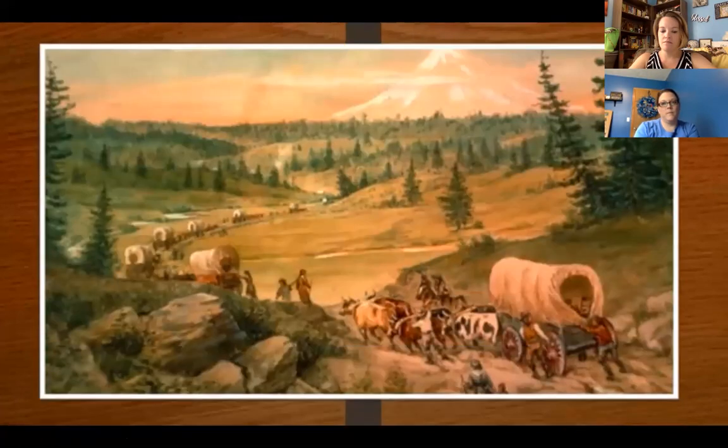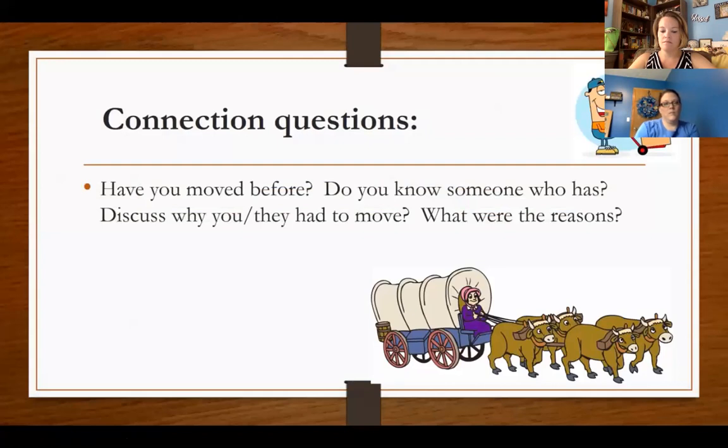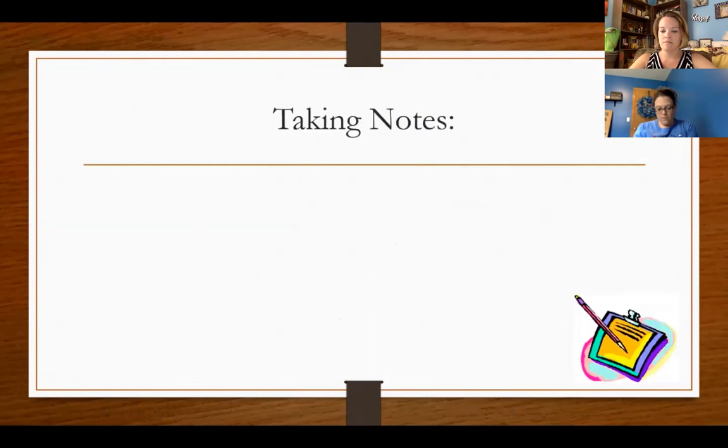Connection questions. Before we begin, I want you to make connections between what our lesson is about and your own experience. Here are some questions to keep in mind. Have you moved before? Do you know someone who has moved? Think through why you or they have had to move. What were the reasons that caused you or your family to need to move? Think about the 1800s. What would be some possible reasons for why people moved west? In today's lesson, we will be answering that question.